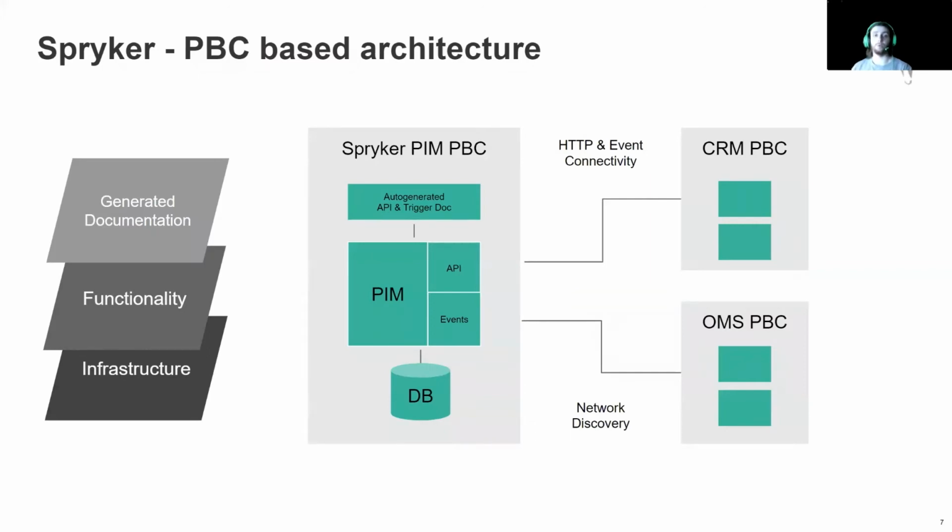And at Spryker, we implement PBC-based architecture. So let's just take a look at what it includes inside. In essence, a Spryker PBC includes infrastructure as part of the Spryker cloud, code that implements the business functionality, and the documentation generated right from the code. It also contains a well-defined API and events that are used for communication between other PBCs over HTTP.